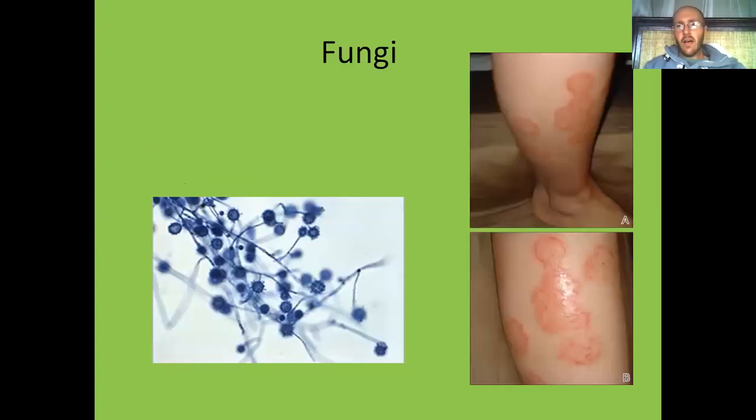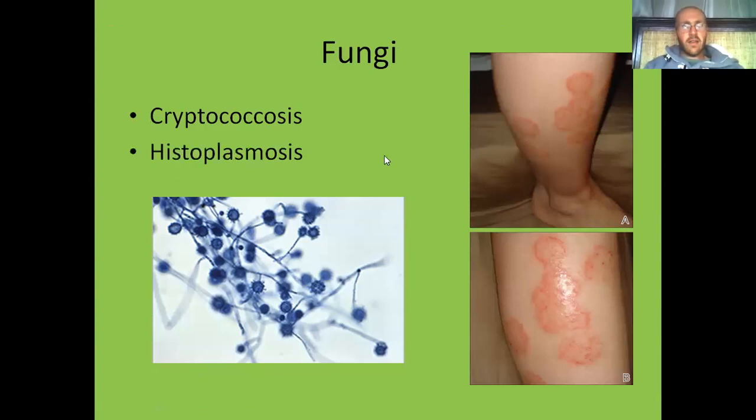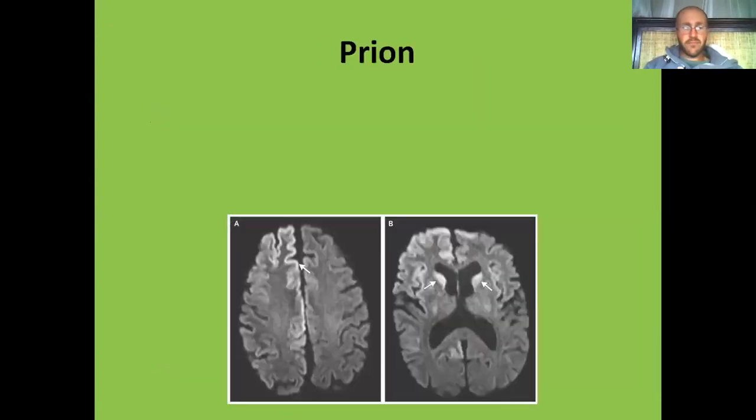Fungi often affect our lungs. One is cryptococcosis, which is a fungal infection that can occasionally make its way to the skin and cause rashes and lesions all over the skin. The other one is histoplasmosis, which, if you've ever worked in animal rehabilitation and they have a bird that suddenly dies for no reason, when they do a necropsy, they'll insist that you wear a mask because the lungs often have spores inside that can be extremely toxic for the body.